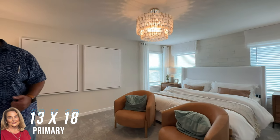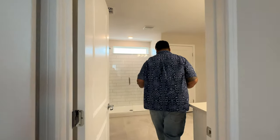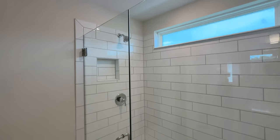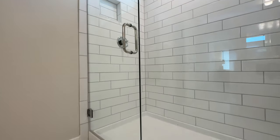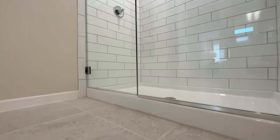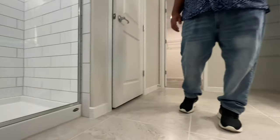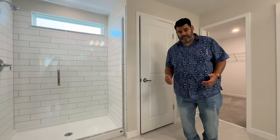I love that. Now we're going to roll on in into our primary bath suite. And as soon as you come in, you see right away our shower stall with that subway tile, a transom window, guys. Look at that. Yeah, that's nice. We have a niche, we have the controls, we have the bottom pan, and the tile goes about 6-7 feet up. Love that. Then we have the 21 by 21 tiles in all the wet areas like you've seen before.